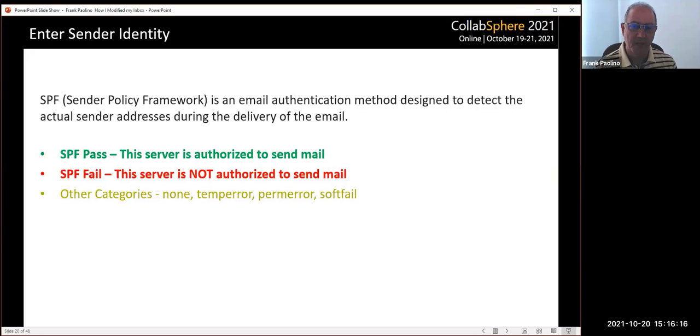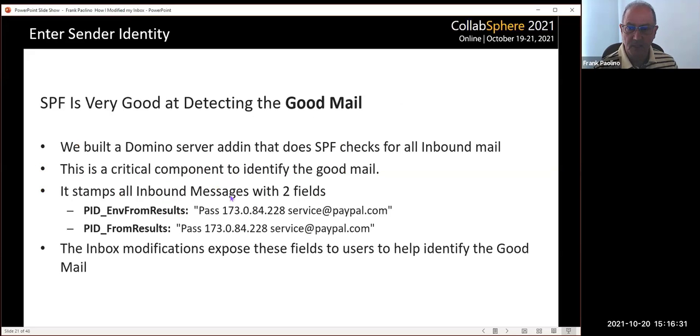SPF fail is definitely bad. SPF pass is definitely good. There's other categories, which is none, which is a problem. A lot of senders still don't use it. So that's not helpful, but it is real helpful in this example, and I'll go on and explain why. SPF is very good at detecting the good mail.